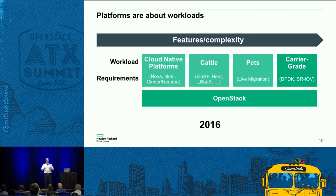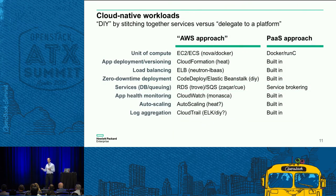So with that, I want to focus again on that debate between building cloud-native applications on the left side, using a cloud-native platform and using the cattle approach. Now, I would say that neither is wrong, neither is right. You're going to potentially have success with the different patterns. But if you look at the AWS approach, the whole ethos is DIY by stitching together a set of services. And the approach on the right, what we think of as a PaaS platform or a cloud-native platform, is to delegate all of these things to a platform. So, for example, if you want to deploy an application and version it, that'll be CloudFormation or Heat in the AWS approach. For load balancing, you would have ELB or Neutron LBaaS, and so on and so forth. For services, you would have RDS in the AWS environment, and we replicated that with Trove. Queuing with Zaqar, and so on and so forth.